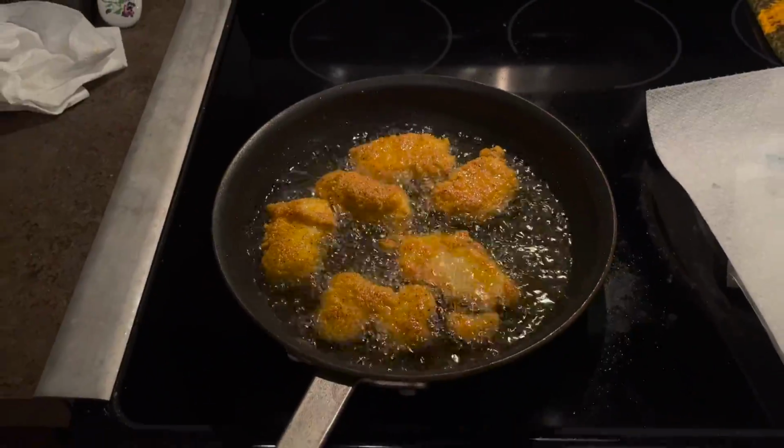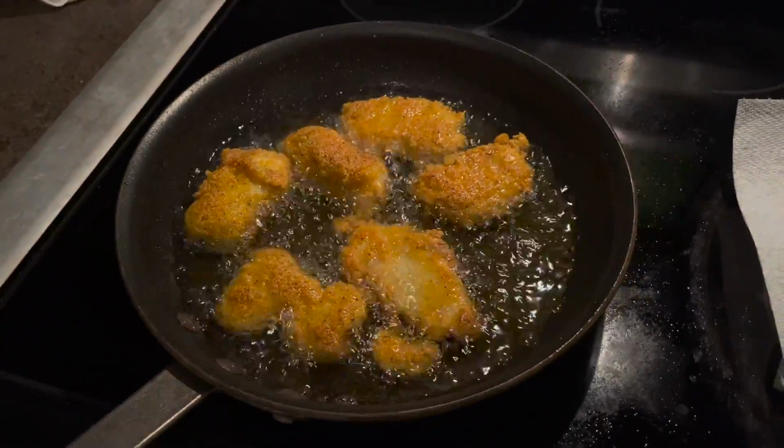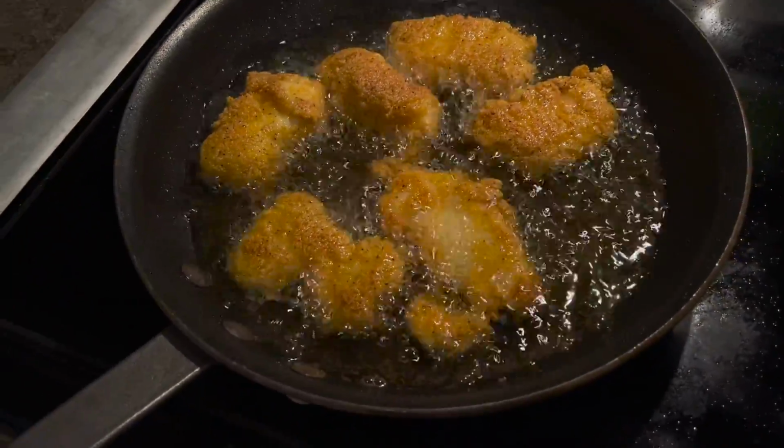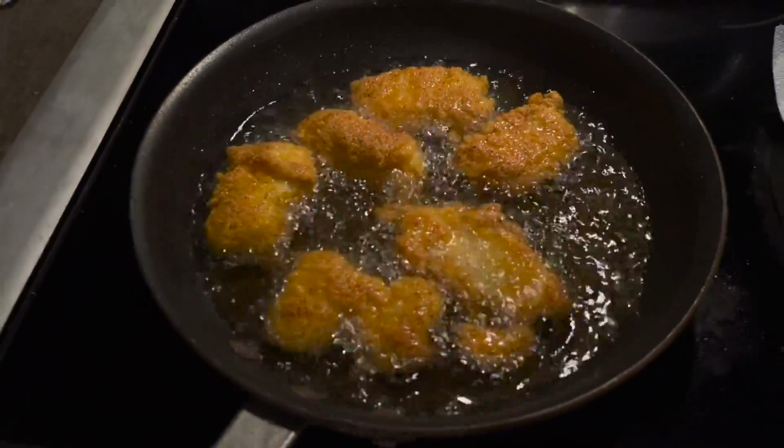So I have made the first flip, and that is what they're looking like right now. Not gonna lie, they look pretty dang good. So we'll keep these on here for a few more minutes, take them off, and then they'll be ready to eat.